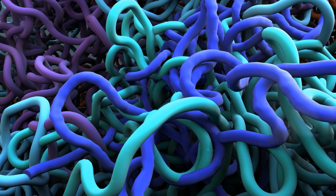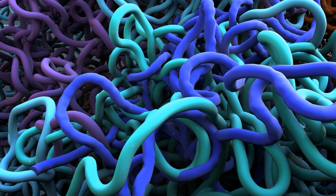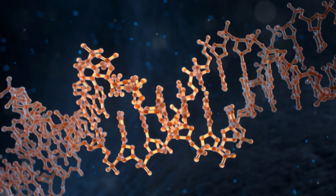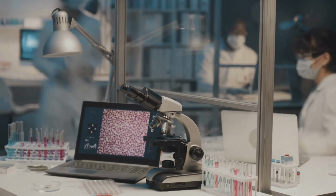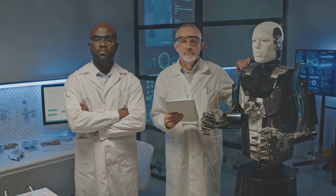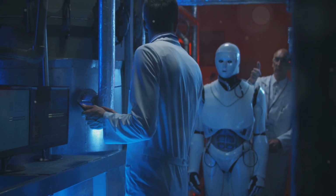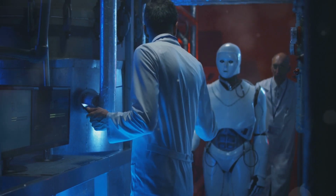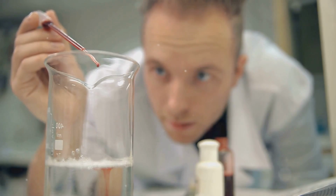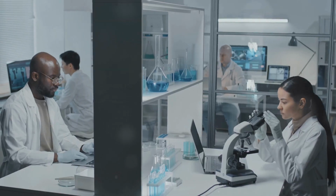These amazing materials are chains of molecules that make up plastics, rubbers, and even DNA. Scientists have been studying them for ages. Now, get this: artificial intelligence and machine learning are shaking things up. Remember the days of mixing chemicals and hoping for the best? Those days are fading fast.